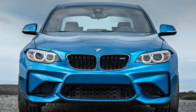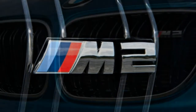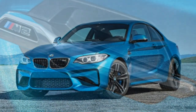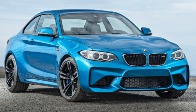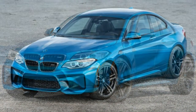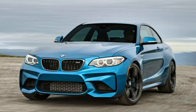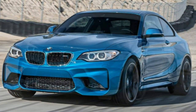What's new for 2017? The executive package option now comes with a wireless charging pad, a Wi-Fi hotspot and enhanced Bluetooth and USB functions. Apple CarPlay integration is now available as a standalone option. A new M Drivers package offers a full day of driver training at a BMW Performance Center along with an increased top speed. Adding an increased top speed as a standalone option is no longer available.